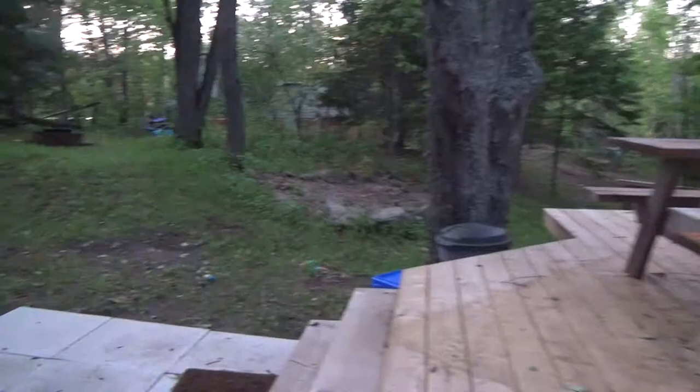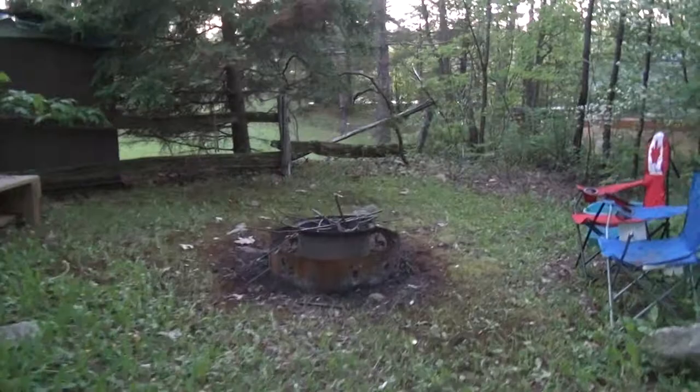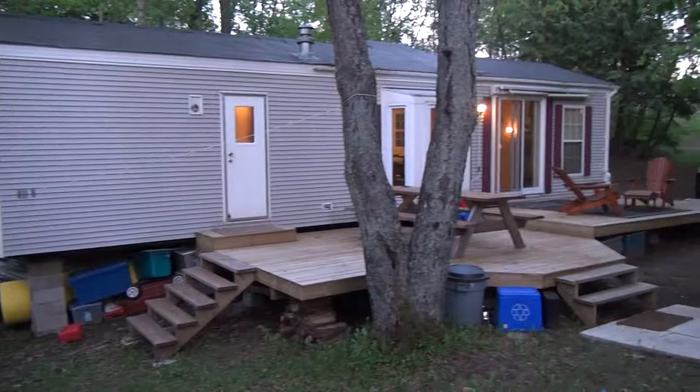Really peaceful lot, which takes you up to the fire pit area. We have some raging campfires. Very private. It's not like a normal trailer park where everything's beside you. Very peaceful. There's the trailer.